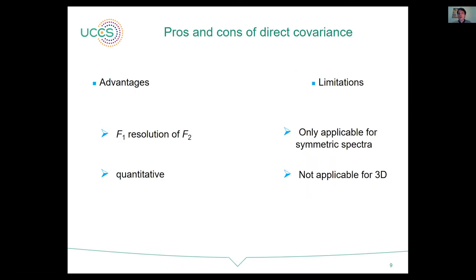So to summarize the pros and the cons of direct covariance, an advantage is your F1 dimension has the same resolution as your F2 dimension. So sometimes you improve the resolution. It's also quantitative. But there are some limitations. One major limitation is this reconstruction is mainly applicable for symmetric spectra and not applicable for 3D spectra.